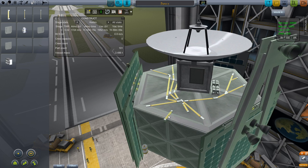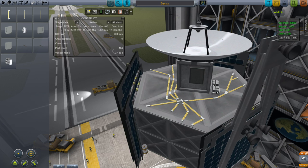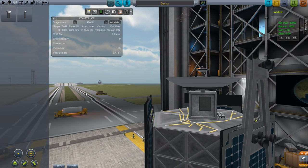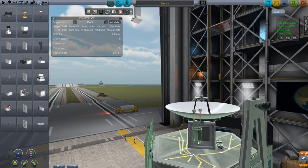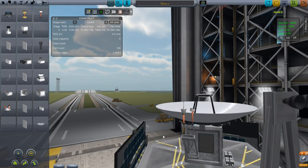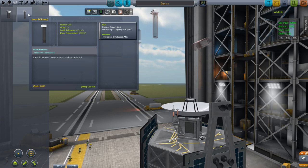Before we do the last science instruments, let's take a look at the last bits of the communications, propulsions, and orientations. Juno medium gain antenna and forward low gain antenna. It goes down here on the side of the electronics vault, something like that. We also have the RCS we need to put on up here.